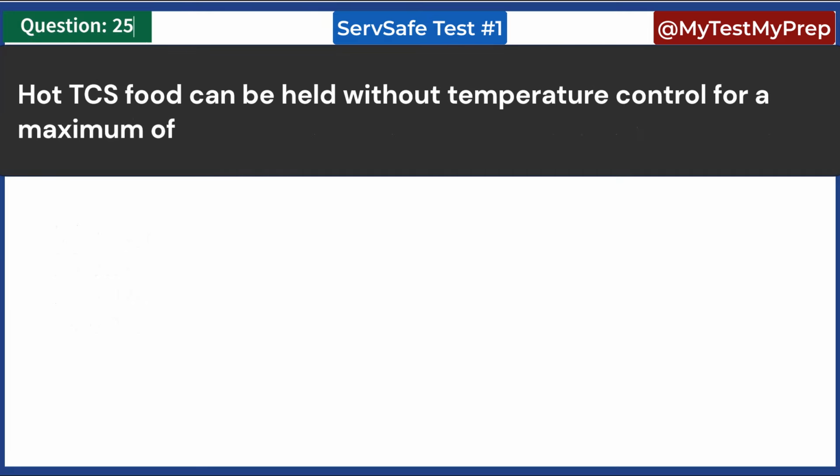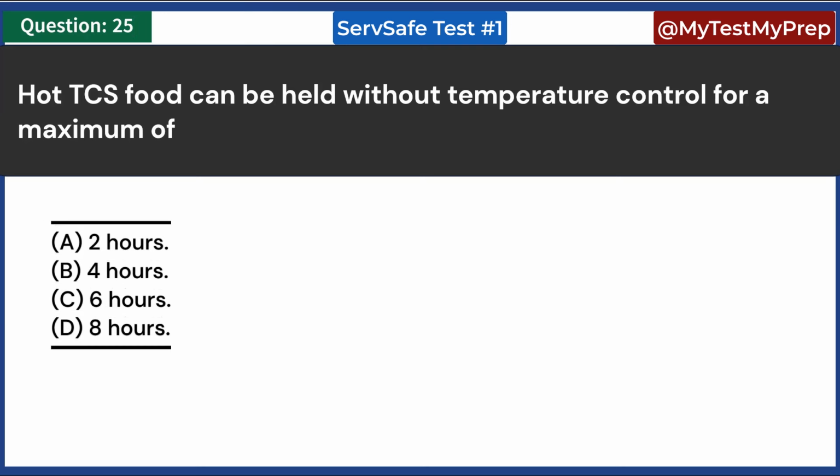Hot TCS food can be held without temperature control for a maximum of A. 2 hours. B. 4 hours. C. 6 hours. D. 8 hours. Answer B. 4 hours.